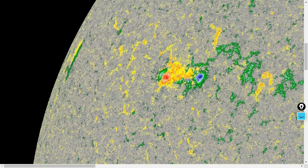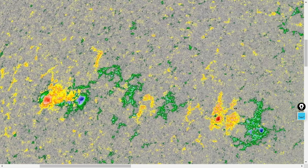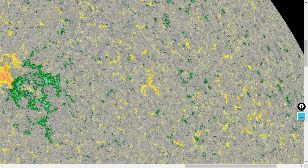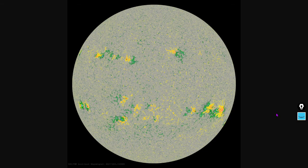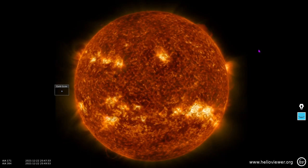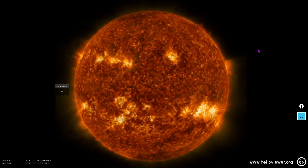More activity rising up there in the northeast. That doesn't look like a sunspot yet. We'll just say there are lots. There's the zoom out. Just a plage at the moment. And we'll close things out with this composite view, one of my favorites. 171 plus 304 angstroms.